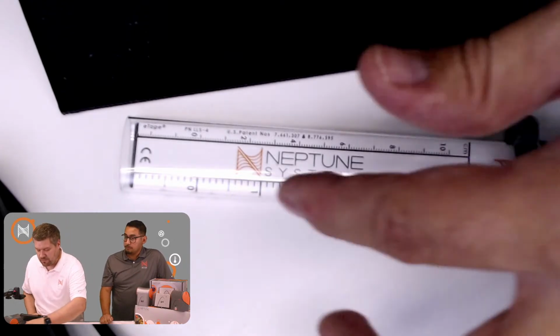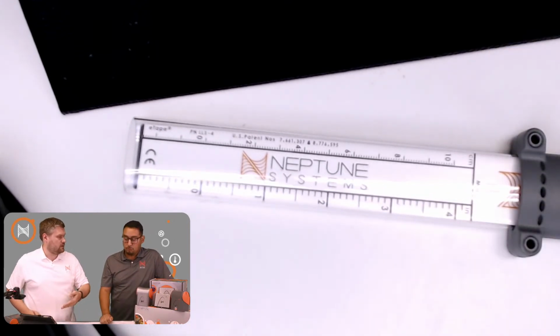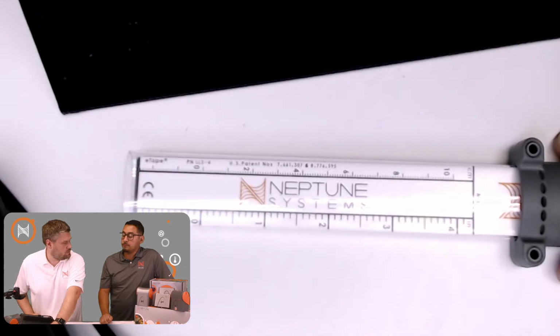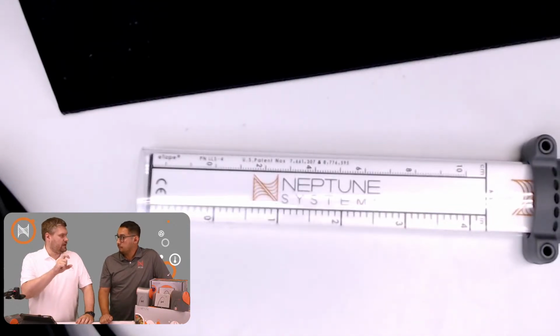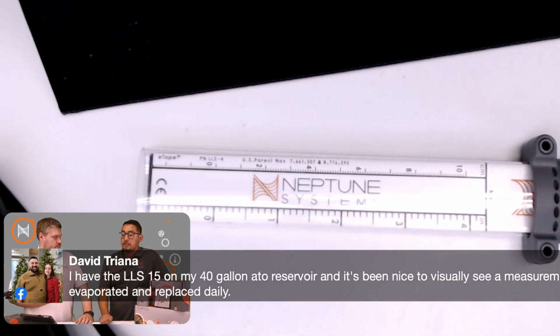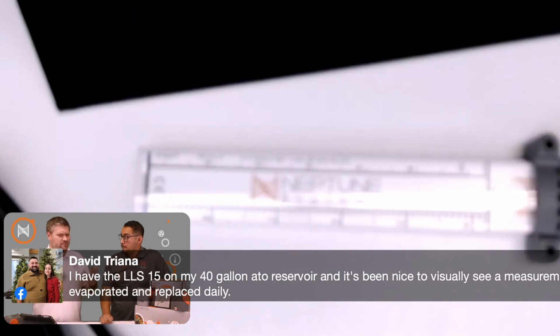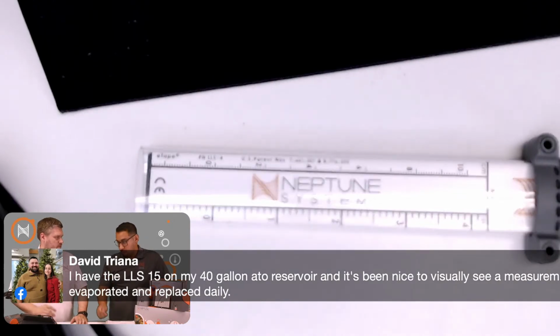Because if you look at the demarcations here, it's actually a 5-inch sensor, but we sell it as a 4-inch sensor for that reason. While it is 5 inches in length, we only say it measures 4 inches of actual water level. That bottom inch, it's not possible for it to measure correctly. You'd probably be getting negative numbers in a positive zone, all those sorts of weird things.